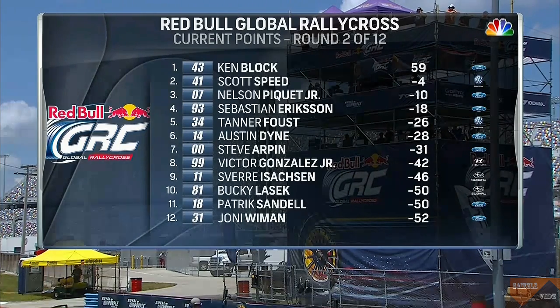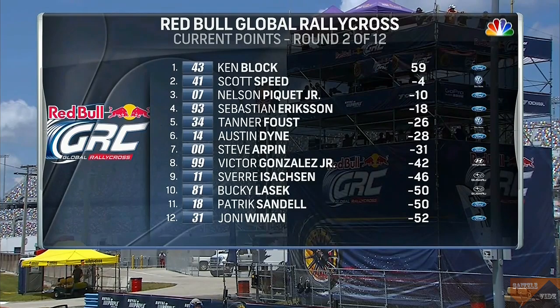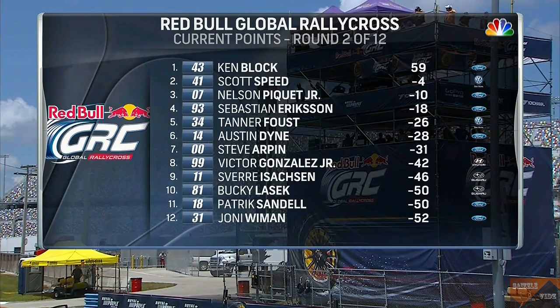Ken Block leading on 59 points ahead of Scott Speed. Nelson Piquet Jr., he's in 3rd position. Sebastian Eriksson, new in the big class for this year. He's in 4th ahead of Tanner Faust, Austin Dine, Arpin. Gonzalez Jr., he's not here this weekend.